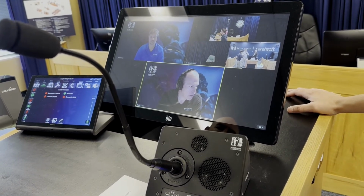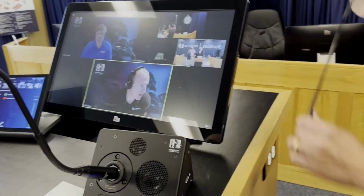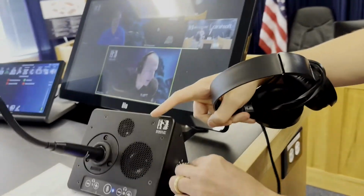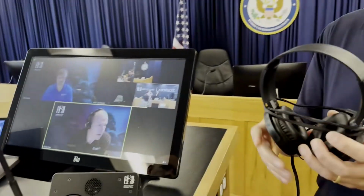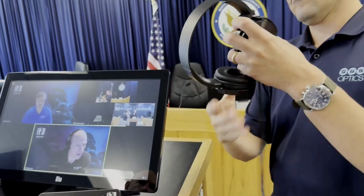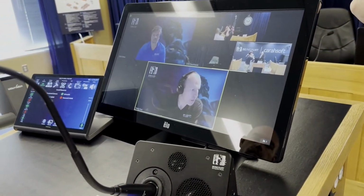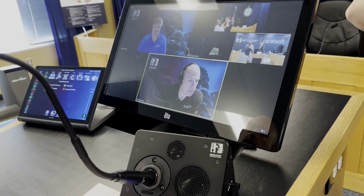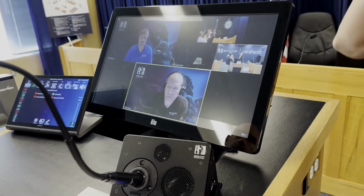We've also built headphone jacks into each of the bases, so we are ADA compliant as well. So, being able to also route interpretation mixes into the headphone jacks if we need to, it gives us a lot of flexibility because of that AVB audio video bridging technology to route audio anywhere in the courtroom that we need to. Yeah, I'm just putting on these headphones now, and it is nice.